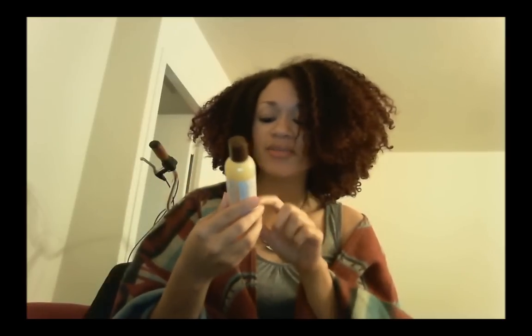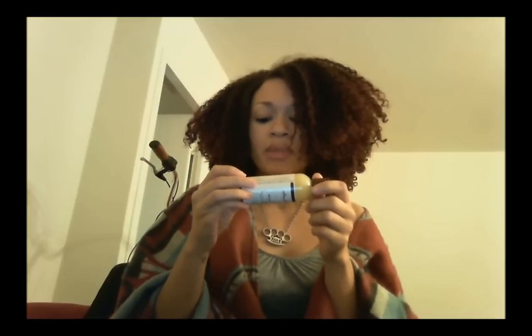It has an old school grease smell to it, but I like it. My hair just seems to really take to this stuff. It absorbs well. It makes my hair shiny. It reduces breakage because it's lubricating my hair, and I just really like it. It has vitamin D and E, wheat germ oil, coconut oil. It just works well for me. So this is another one I'm going to continue to use this winter.